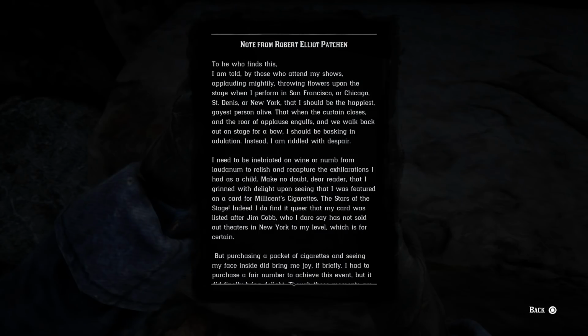To he who finds this, I am told by those who attend my shows applauding mightily, throwing flowers upon the stage when I perform in San Francisco or Chicago, Saint Denis, or New York, that I should be the happiest, gayest person alive, that when the curtain closes and the roar of applause engulfs and we walk back on stage for a bow, I should be basking in the adulation. Instead, I am riddled with despair. I need to be inebriated on wine or numb from laudanum to relish and recapture the exhilarations I had as a child.